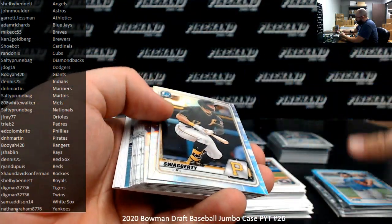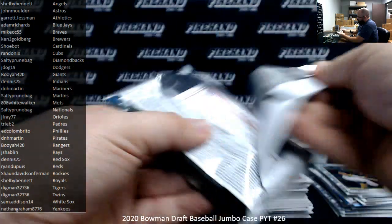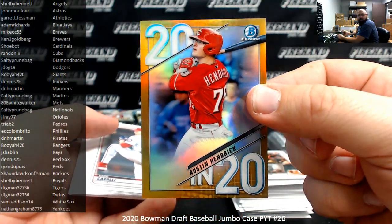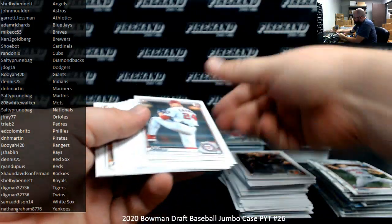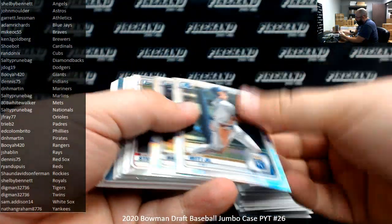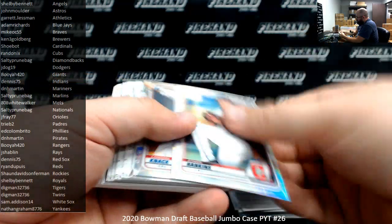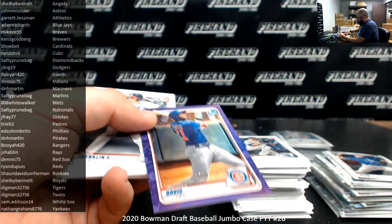Sky blue paper to $4.99, Joe Ryan, Rays. Got a gold 20/20, Austin Hendrick for the Reds. Reds going to Ryan Dupuy, number to 50. Getting some strange last couple boxes here. Brandon Davis, purple to 250 for the Cubs.